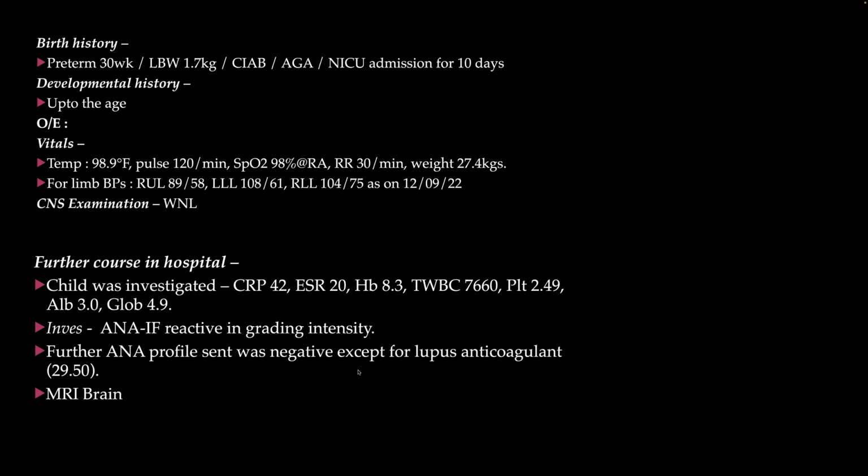Further course during the hospital stay, the child was investigated and the blood investigations showed a high CRP of 42, ESR of around 20, hemoglobin 8.3 grams per deciliter, WBC count of 7,660, platelets 2.49, and albumin and globulin were 3 and 4.9 grams per deciliter. A full ANA profile was done, which was negative, except for the lupus anticoagulant, which was a little on the positive side. And the MRI was done on the 10th of September, which was on the 3rd day after the 2 episodes.